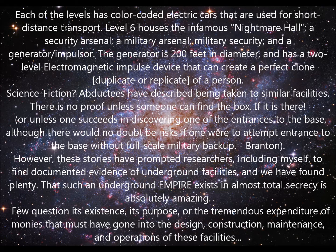Science fiction? Abductees have described being taken to similar facilities. There is no proof unless someone can find the box, if it is there, or unless one succeeds in discovering one of the entrances to the base, although there would no doubt be risks if one were to attempt entrance to the base without full-scale military backup.